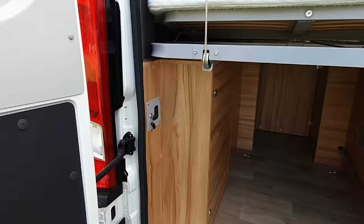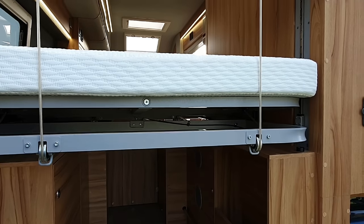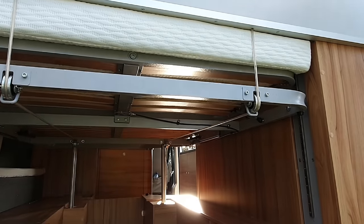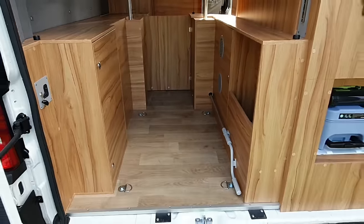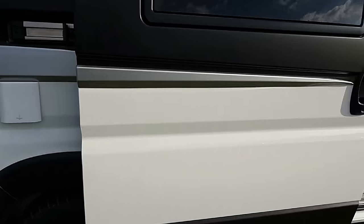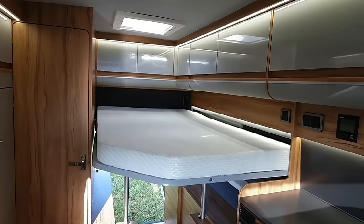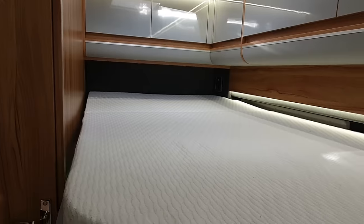So let's have a look here. There's the bed. There's the switch. You want to see the bed going up? There you go. Very quiet. Okay, maybe that's a bit of an exaggeration. Let's have a look from the front. So what do you think of that then? Okay, it doesn't give you much room under the storage, does it? But all the same, if you really needed the space, you've got it.